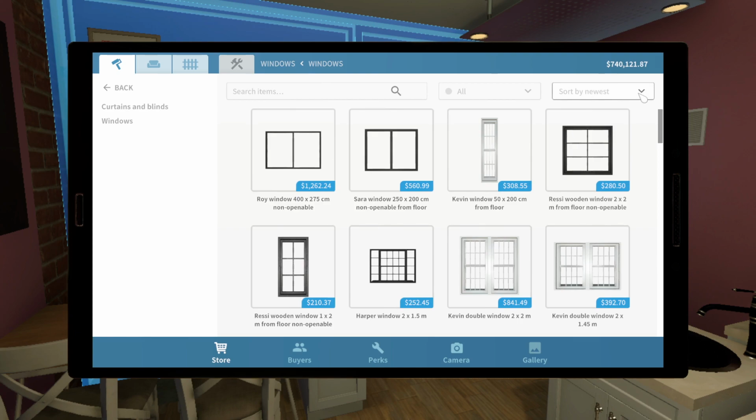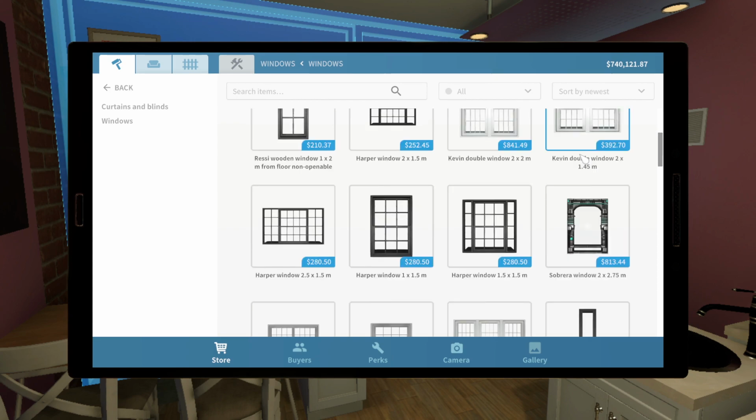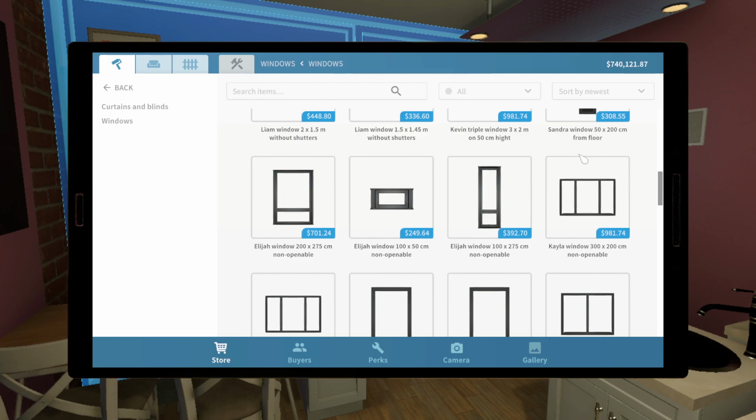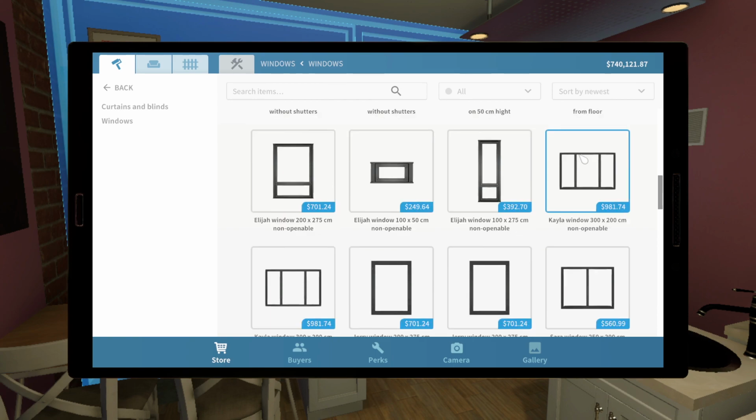So, do they have a 350? There's a 250. I don't know how many centimeters are in a meter. I don't either. There's a 100 by 200, or 275. What if we made a 300 by 200? Well, that's larger than what we just did. What if we did different size windows in different locations of the wall?